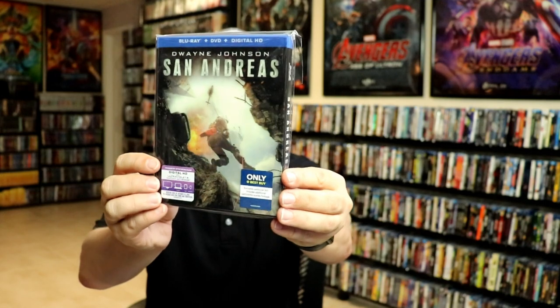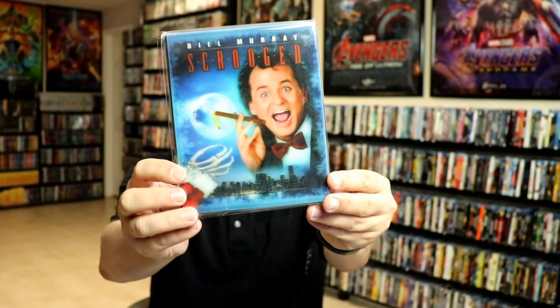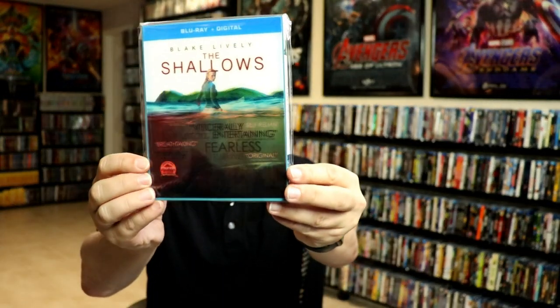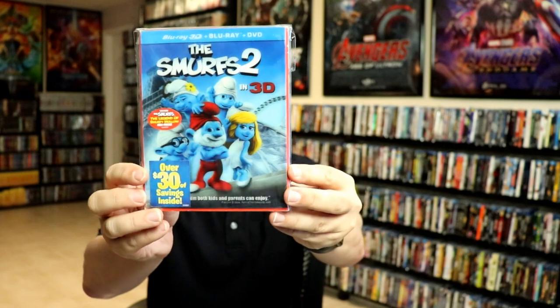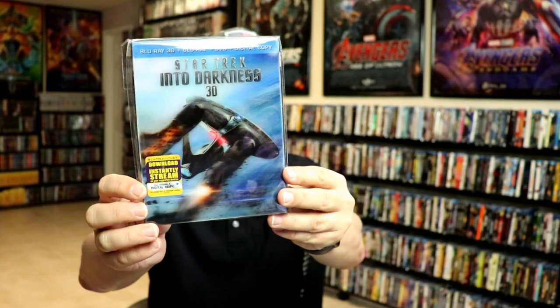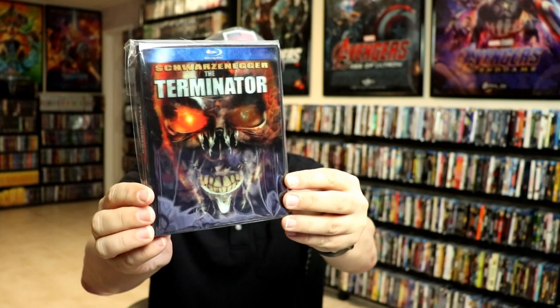You can see the rope, him climbing up and down. And then the 3D version. Nothing really much going on with this one. Scrooged. The Shallows. The Smurfs in 3D. The Smurfs 2 in 3D. Star Trek Into Darkness. Terminator. Terminator Genesis.